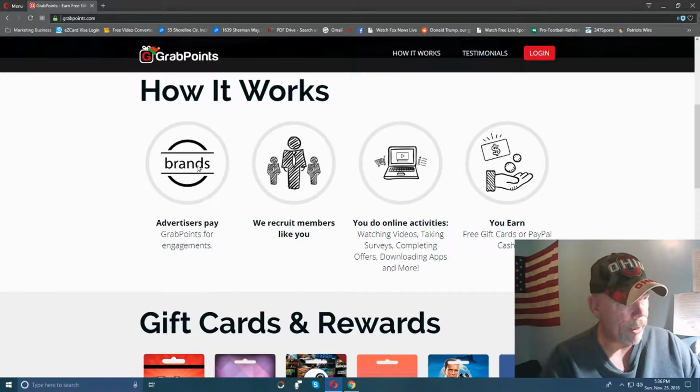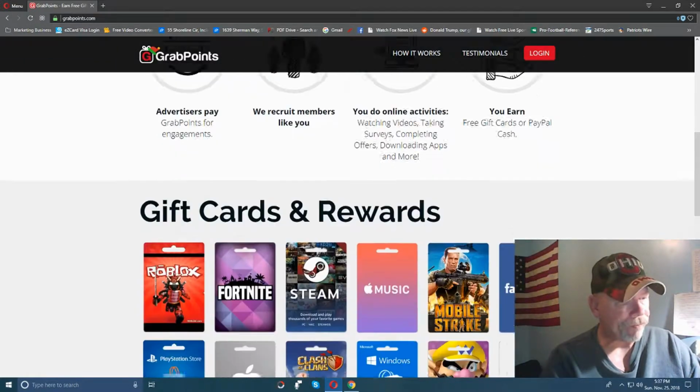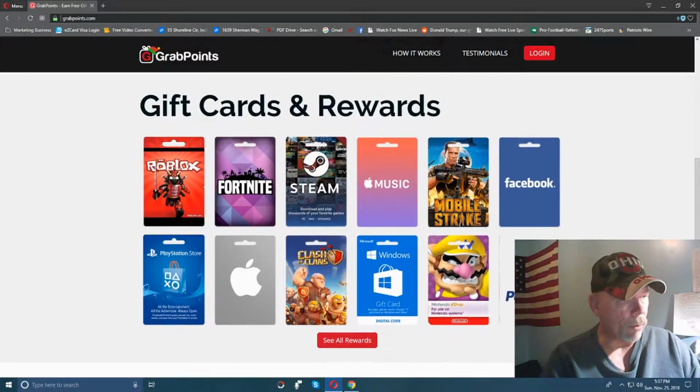Here's how it works. The advertisers will pay for engagements, and they recruit people like you that are looking to make money, quick money, fast money, pretty much easy money. And you do online activities like watching videos, taking surveys, completing offers, or downloading apps, and there's a few other things too. And you earn free gift cards or PayPal cash. It's your choice. You can take a gift card or turn your points into cash, and they'll pay it to your PayPal account.